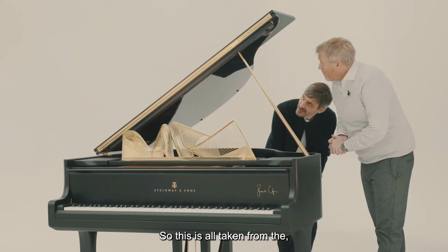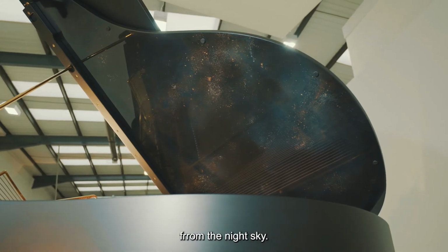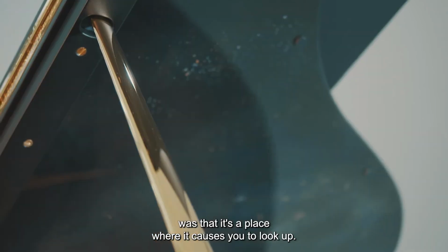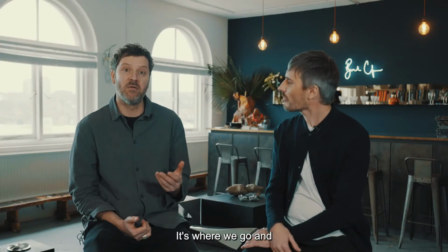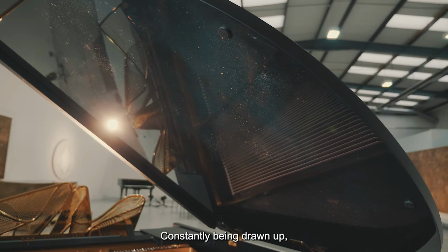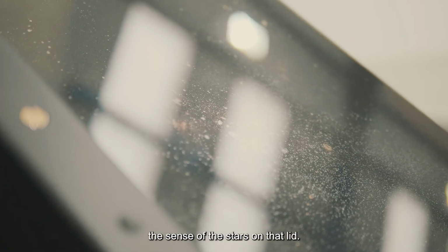So this is all abstracted from the night sky. One of the relationships we always had with New York was that it's a place that causes you to look up. Kinesthetically, that is a really important part of the creative process. It's where we go when we want to imagine something or we want to find an idea. We look up, and New York has that effect, right? Because you're constantly being drawn up, which is why we honored the sky and the sense of the stars on that lid.